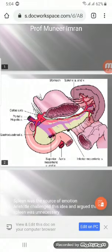First of all, we're going to talk about the location and relations of the spleen to the other organs. The spleen is situated in the left hypochondrium in relation to the 9th, 10th and 11th ribs, and it has attachments with the stomach, pancreatic tail, splenic flexure of the colon, left kidney, and diaphragm. The attachment with the diaphragm is called the phrenosplenic ligament, and the attachment with the colon is called the colosplenic ligament.